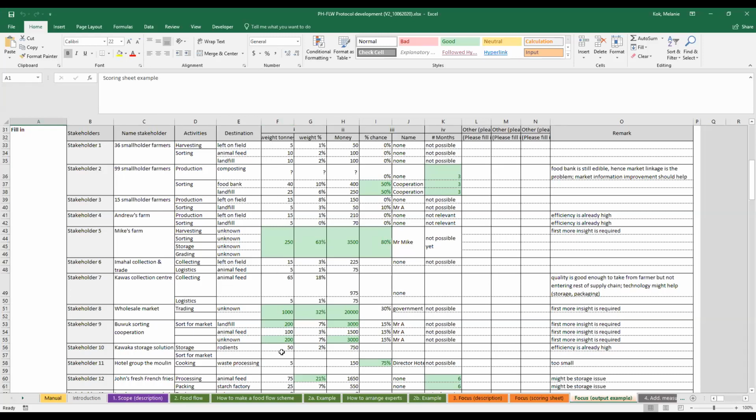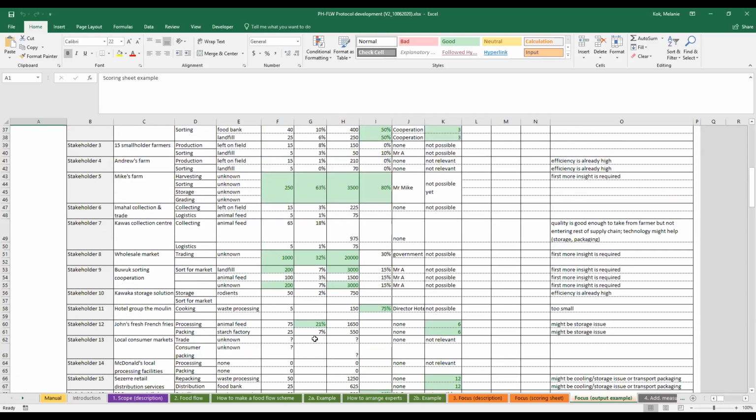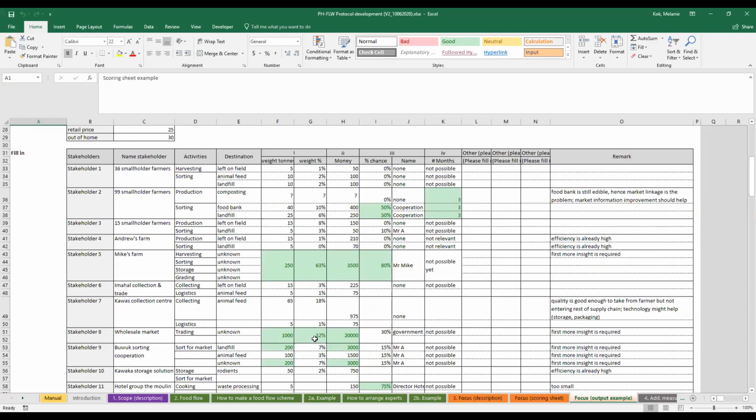The colors give the 3 highest scores per column. So in this case, the highest scores are shown in green. Based on that, we get a short list. In this case, it's most relevant to invest in Mike's farm, followed by the wholesale market, followed by Boerhoek Sorting Corporation. But that is in this example.